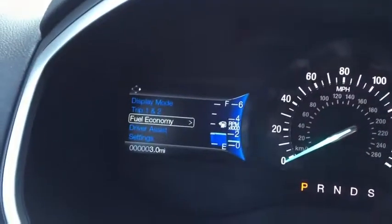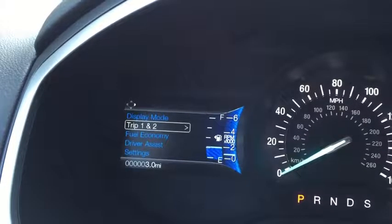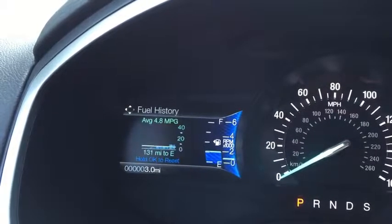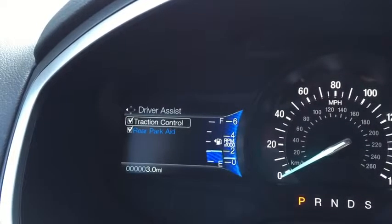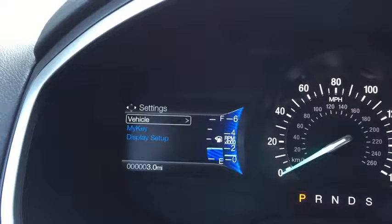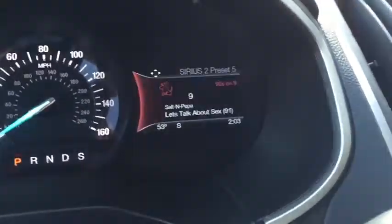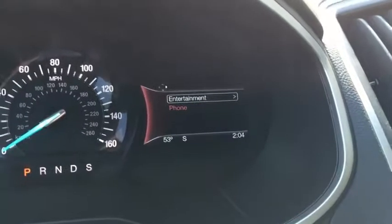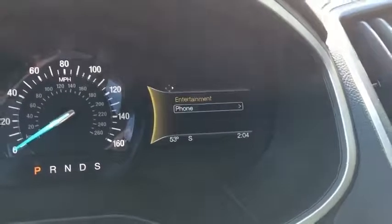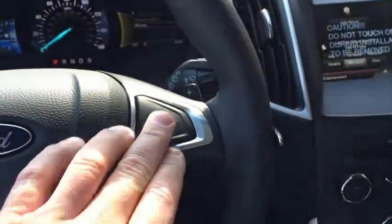Let's go to the left one first here. So you have your trip meters, fuel economy, you have your driver assist settings, traction control, rear park aid, etc. All kinds of settings. And on the right side here, I apologize, you can control the entertainment, the phone. If the vehicle is equipped with navigation, you can toggle through that menu as well with these buttons right here on the right side of the steering wheel.